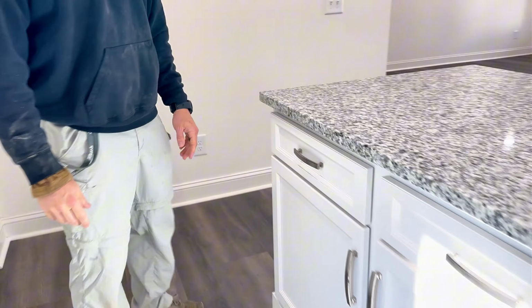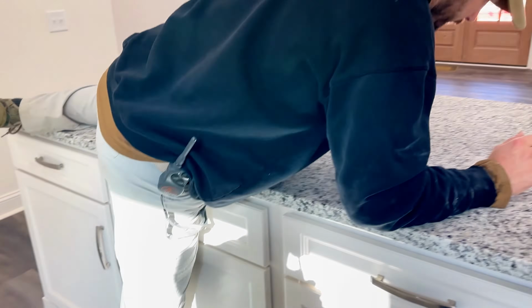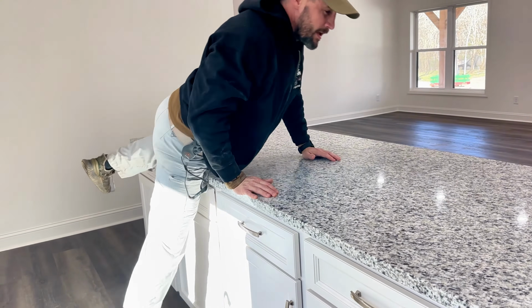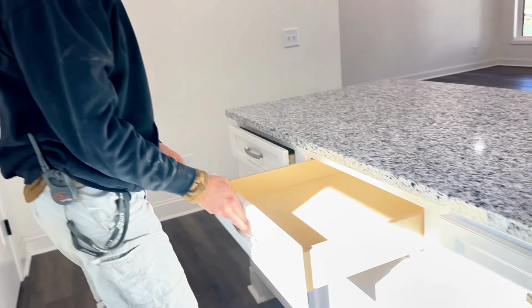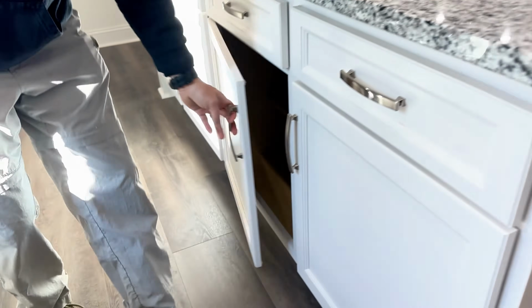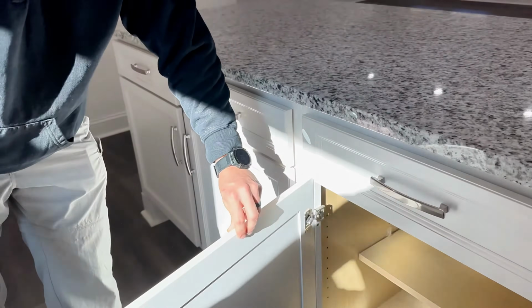And then we're talking about this island. This island is huge. So get an idea. I'm 5'9", and this thing's gotta be 8 feet long. So all again, 4 drawers. We do have power. There's an outlet here, and then underneath, plenty of storage for anything you may need.